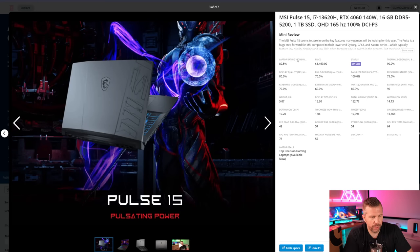The MSI Pulse 15, I also did a review on this one. It's a very nice display. Right now, it's on sale for $1,469, so the exact same price as the Legion Pro 5 right now. This RTX 4060 is supposed to go up to 140 watt, but it didn't actually get up to 140 watt basically ever during our test, maybe for a short blip here and there. For the most part, it was much lower than that. And that's one of the big questions I have about the Legion Pro 5: what's the actual real wattage that we're going to get on it?